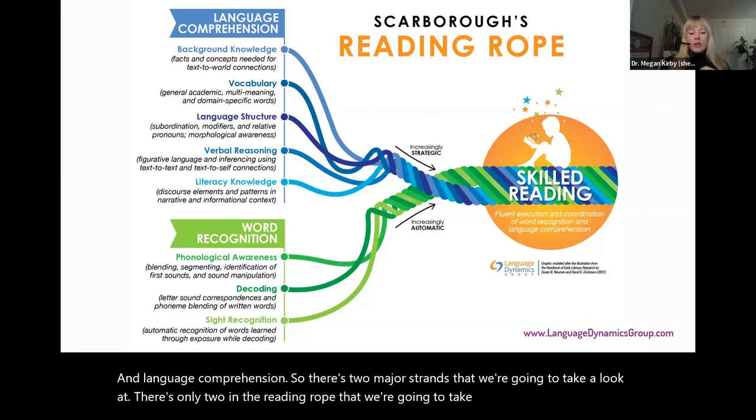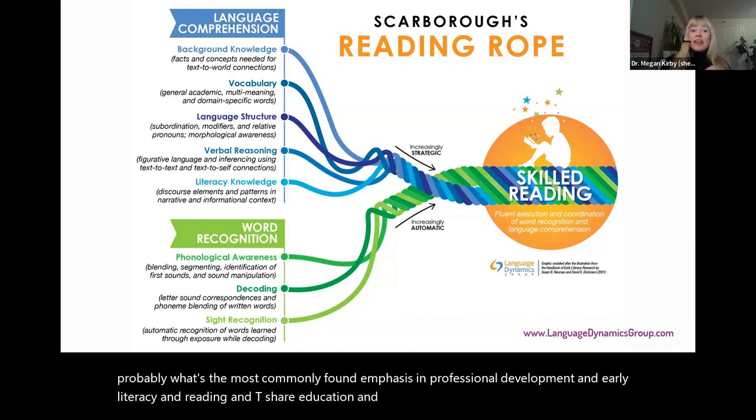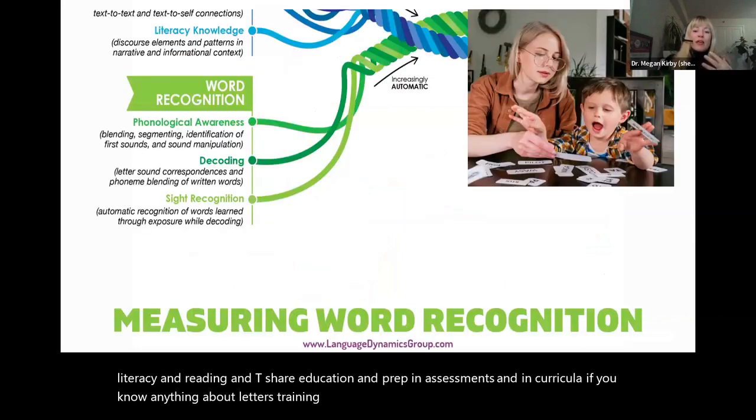And the first being probably what's the most commonly found emphasis in professional development and early literacy and reading and teacher education and prep, in assessments and in curricula. If you know anything about letters training, there's an example. There's a huge emphasis on word recognition, right?